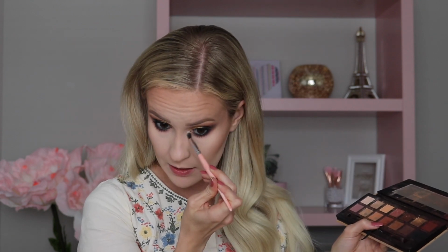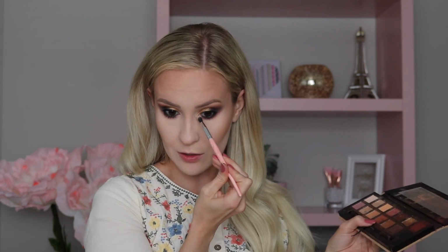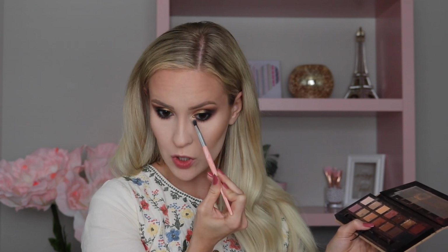I'm grabbing the color Glistening for an inner corner highlight. And I'm bringing it a little farther in toward my nose than usual, just to create a little more drama. Applying that as a brow bone highlight as well.